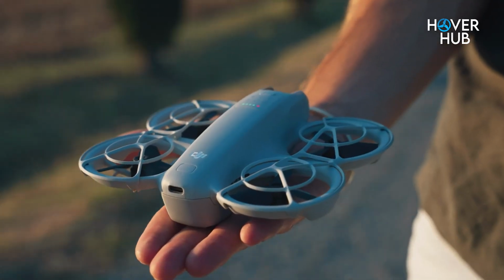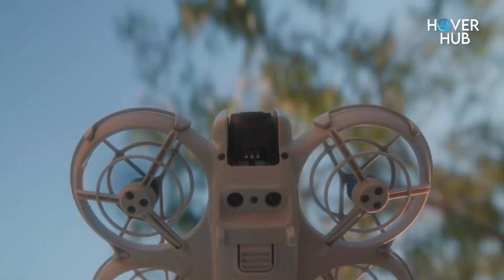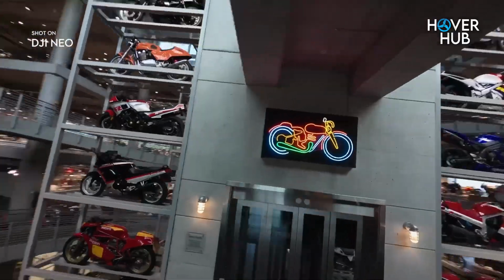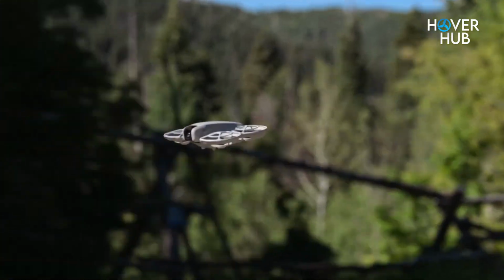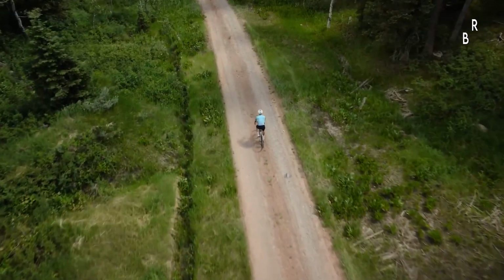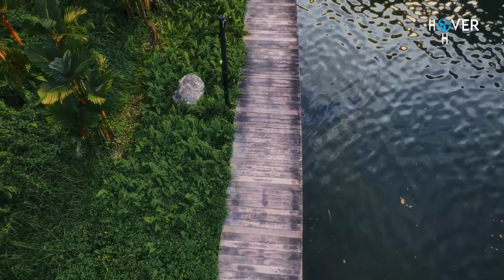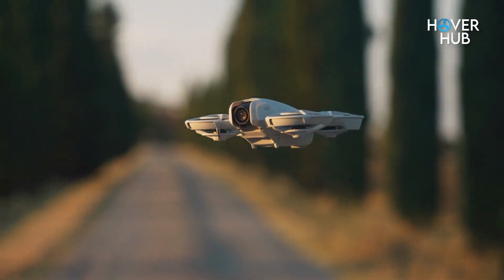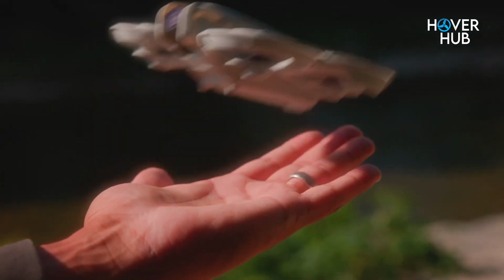Weighing a mere 135 grams and equipped with propeller guards, this asset is certified for safe indoor operations, minimizing collateral damage during training exercises. Its face tracking capabilities provide seamless personal surveillance, keeping you in frame, and the 4K video delivers sharp intel for such a compact unit. While not the fastest asset in our inventory, its sheer ease of use and high morale-boosting fun factor more than compensate.